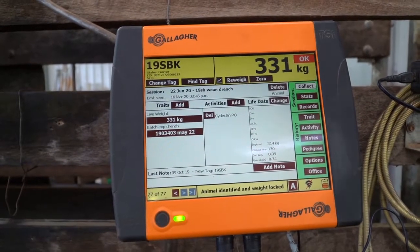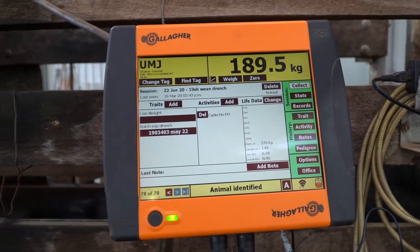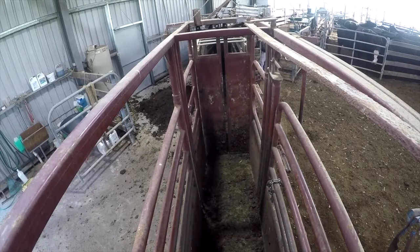The machine is very good, but it's only as good as the information that I download onto it. So the information, as I said, you can track their percentages, you could draft them on percentage, you could draft them on weight, and really it comes down to the information that I've put on there.